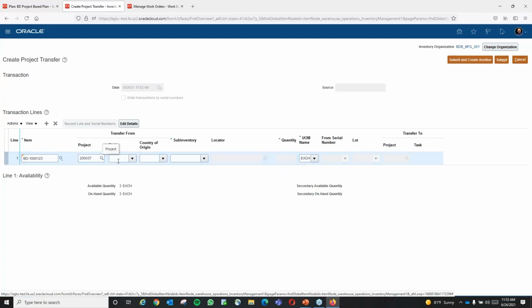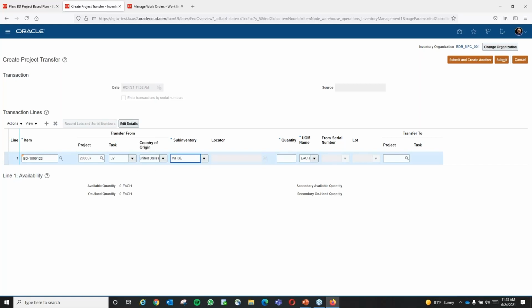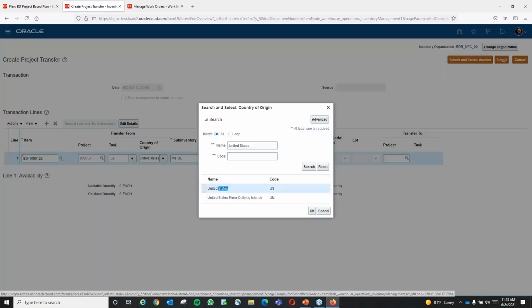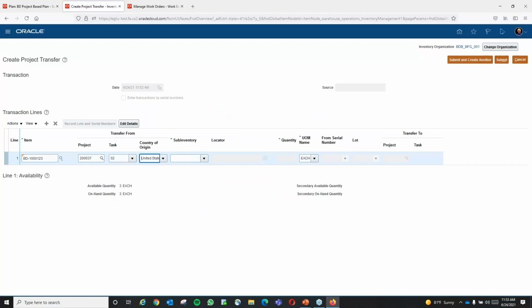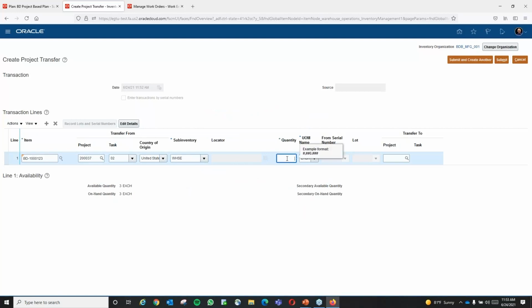I think I exceeded my limit for talking. All right, there we go. So this is the sub-inventory, and then the country of origin, probably United States. I didn't put it. All right, then we're going to transfer 3 over to project 36 and task 01. So now Oracle can reserve and transact against that stock. So that's one inventory transaction.